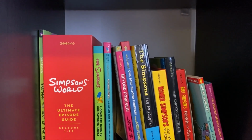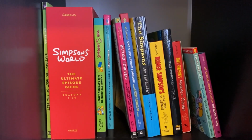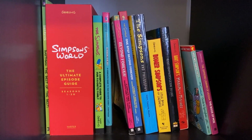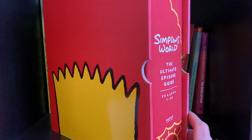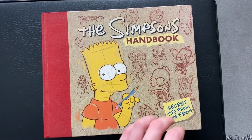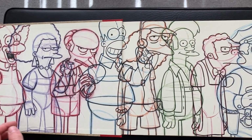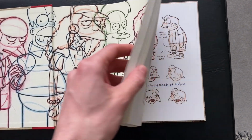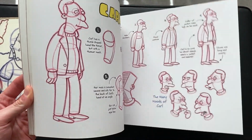As well as DVDs, I've got my fair share of Simpsons books too. Character-themed ones, Bart's Guide to Life, some comics, and all of the episode guides, including this big daddy of a box set, they're all nice to have. But perhaps my favourite is this, The Simpsons Handbook, full of tips and tricks to help teach you how to draw characters from the show. I loved this thing when I was younger, and remember spending hours trying to perfect my hand-drawn Homer Simpson.